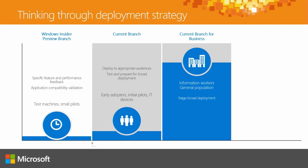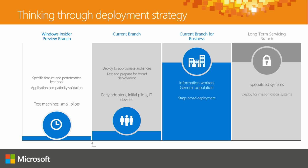We do know, though, that there are some machines that are special. These specialty systems require something else. So we have this long-term servicing branch release of Windows as well, which is more traditional. We'll release a new version of Windows and support it for 10 years with no new features. We'll continue to patch it every month with new security updates and bug fixes, but we won't add any new features. We'll release new ones of these every 2 years or so, but we won't touch the existing functionality, which gives you the flexibility then to migrate whenever you want.